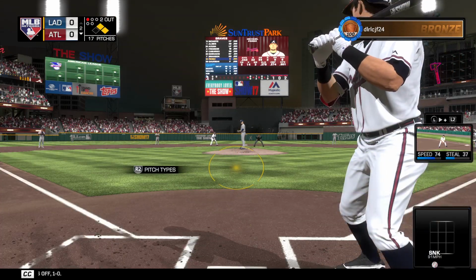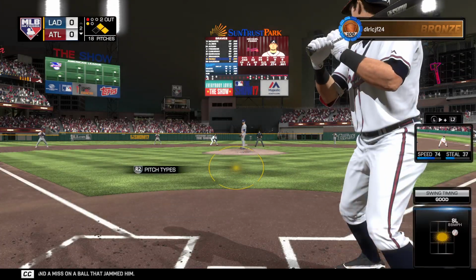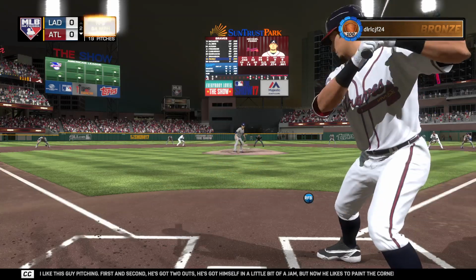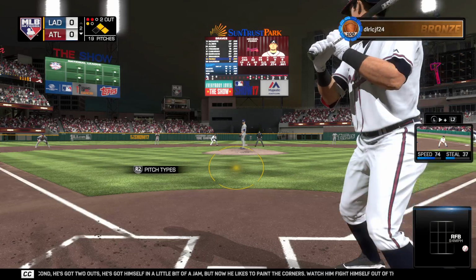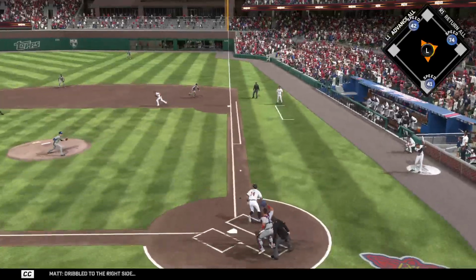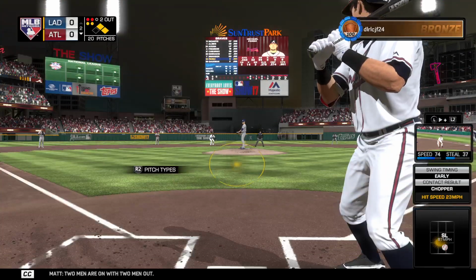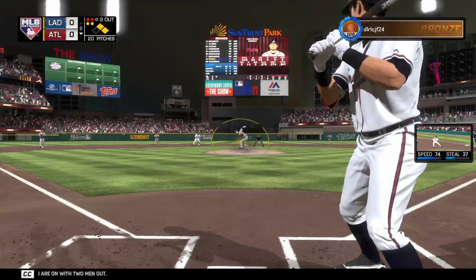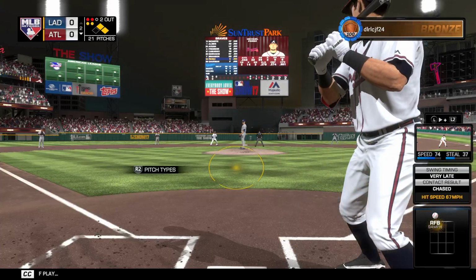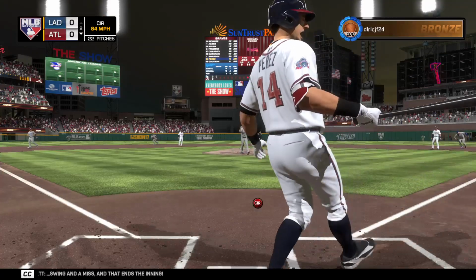Lays off 1-0. The 1-0 delivery. A swing and a miss on a ball that jammed him. Matt, this is where I like this guy pitching. First and second, he's got 2 outs. He's got himself a little bit of a jam, but now he likes to paint the corners. Watch him fight himself out of this situation. Dribbled to the right side. That winds up foul. Two men are on with 2 men out. Again, he sends it out of play. Swing and a miss, and that ends the inning.